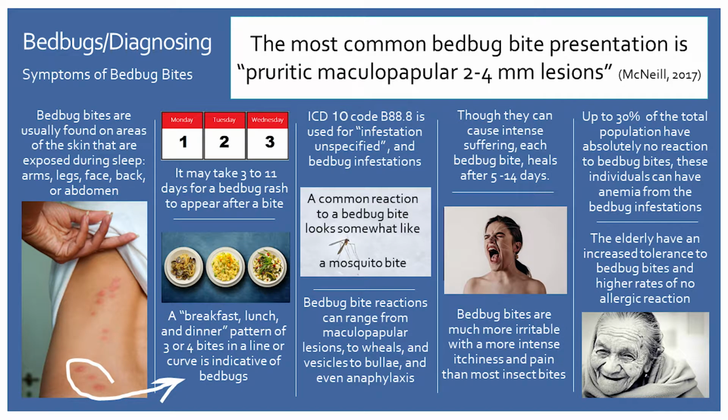Bedbugs and diagnosing. Over here on the left side of the screen, you see a woman who has some bedbug bites. You'll notice that the bites are on areas of the skin that can be easily exposed while someone is sleeping. Over here in the second column, we have 3 calendar days to represent that it may take 3 days, even up to 11 days, before a bedbug bite turns into a rash. A typical bedbug rash is 3 bites in a row: breakfast, lunch, and dinner. A common reaction to a bedbug looks similar to a mosquito bite. However, they can also cause lesions like wheals, vesicles, bullae, and even anaphylaxis.